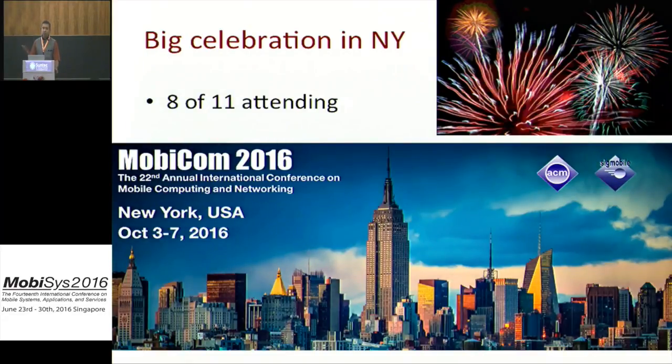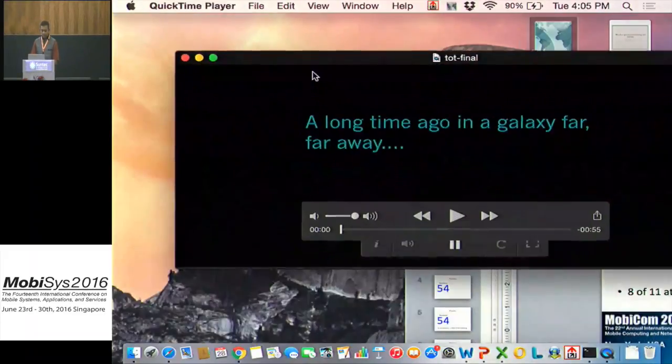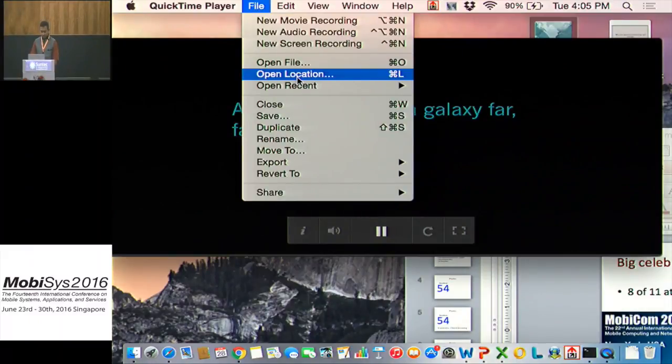Of course, we have a significant celebration of the Test of Time Award winners in New York City in early October at ACM MobiCom, where I'm told 8 out of 11 of these winners are going to be represented. But we wanted to take this opportunity of being all together here at MobiSys and introduce to you some of the winners who actually are with us here and hear from them a bit of perspective on their work and the broad context in which they did some of these things. So with that, I wanted to first introduce to you the Test of Time Award winners. And here they are.